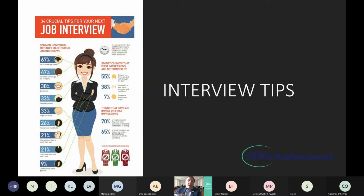Try to be aware of things such as playing with your hair, touching your face, and so on, or crossing your arms, because that looks defensive, as we know. And not too many hand gestures in terms of moving your hands about.